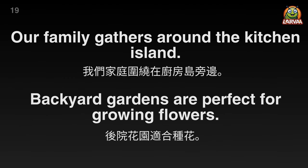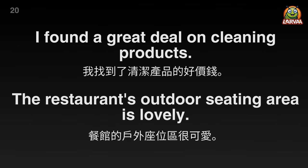Our family gathers around the kitchen island. Backyard gardens are perfect for growing flowers. I found a great deal on cleaning products. The restaurant's outdoor seating area is lovely.